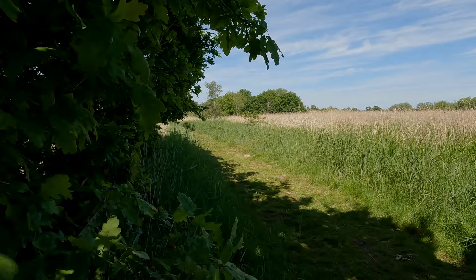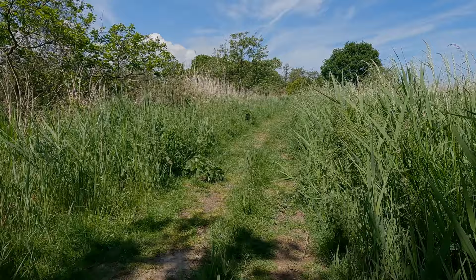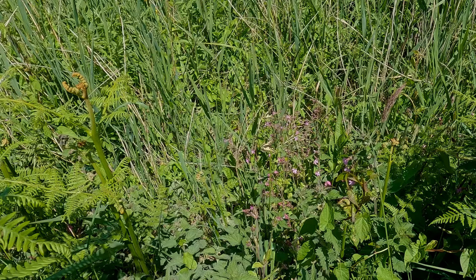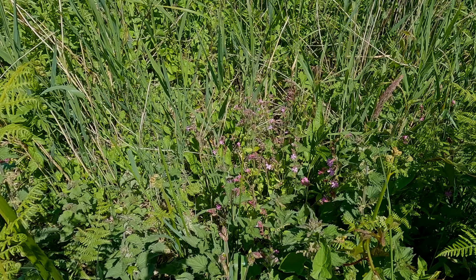As the day progresses, the wind picks up, so if we do happen to see any more swallowtails, it's going to be much more difficult to photograph them. And then suddenly there's two. They're on some red campion, and I was able to get a couple of pictures.